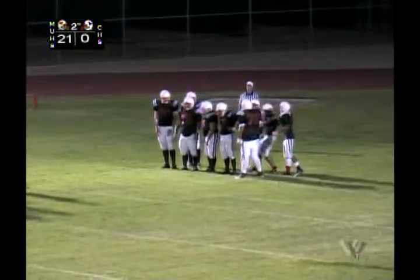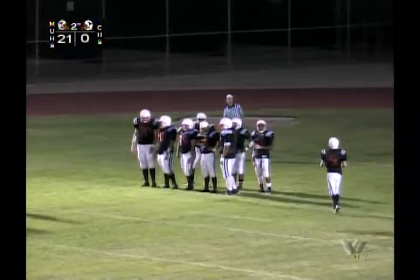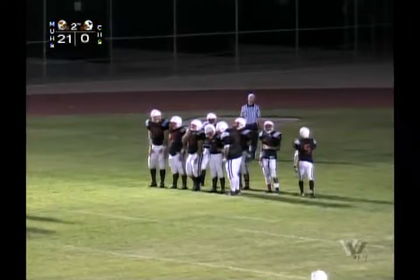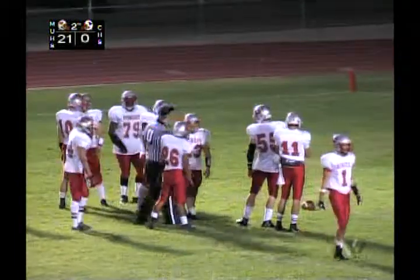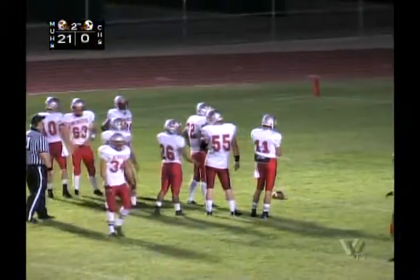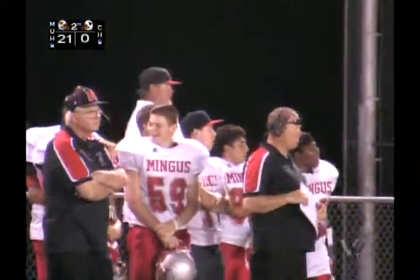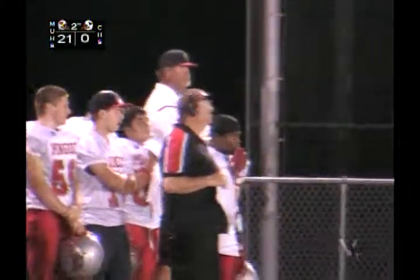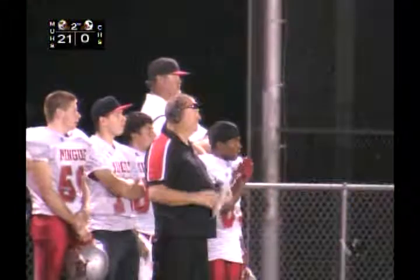Well, just watching so far here in the first half, the Mingus Marauders are dominating the line of scrimmage without a doubt. No doubt about it. And the Cortez Colts seem to be one of their biggest places of needing improvement immediately. It'd probably be that offensive line. Now, they've got some big kids out there. Problem is they don't seem to be in great shape. The Marauders are pushing them around a little bit out there. Well, speed kills, and speed kills quickly.